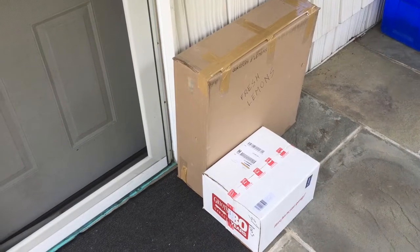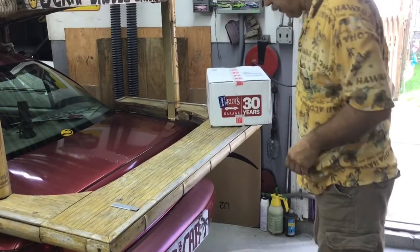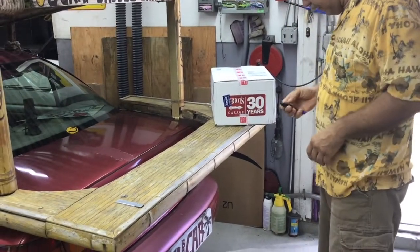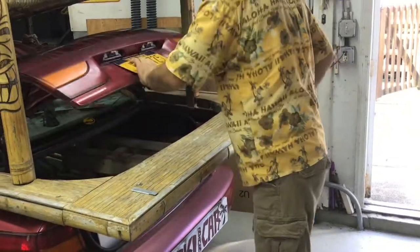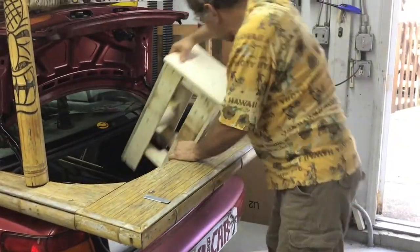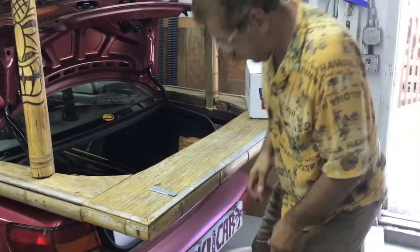Ooh, my Lemons prize has arrived. I'm so excited. All right, let's see what's inside our boxes. Let's get comfortable first. What are we gonna open first?